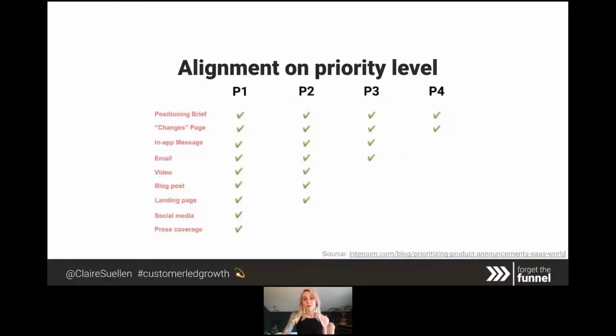So when you know your launch priority level, you can develop different messages as needed to communicate within as many different contexts as you need, right? So press coverage messaging in publications that are relevant to your industry is going to be very different and more high level than in-app messaging within your product to existing customers, right? So this is definitely a sample grid, as you can see here, but this represents a list of activities or channels you may use depending on what level of priority launch a feature or a product takes.